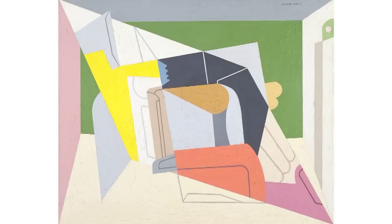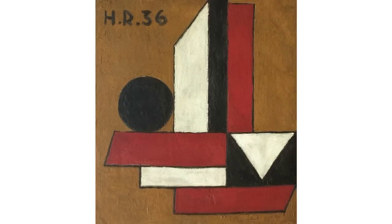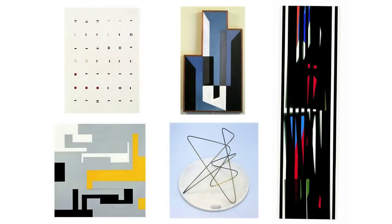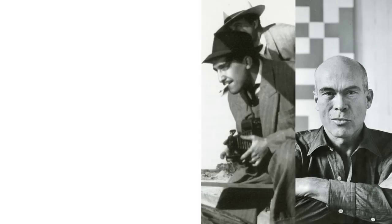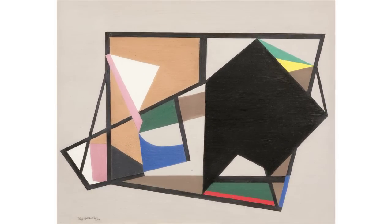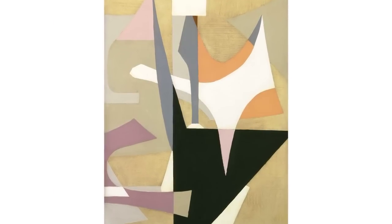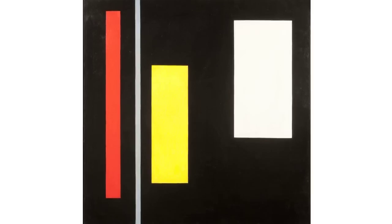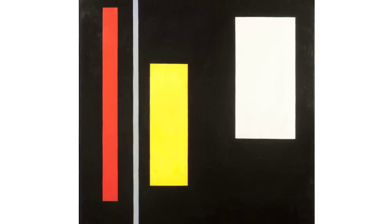Constructive Spirit is an exhibition that brings together abstract art from the 20s through the 1950s from artists from North and South America, the United States, Argentina, Brazil, Uruguay, Venezuela. 93 works of art, 68 artists represented who were working in a style that's known as geometric abstraction. And this type of abstract art is typified by hard-edged lines, bright, pure colors. It's not a gestural type of abstraction.